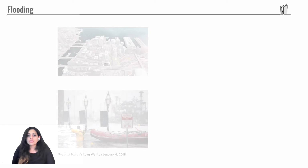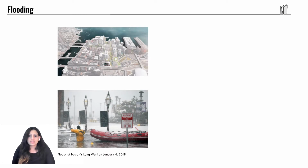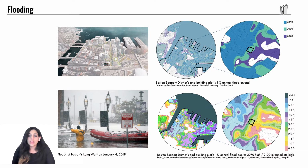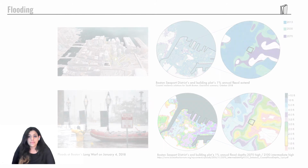Climate change will also aggravate natural disasters. The Seaport District is surrounded by the Boston Main Channel and the Massachusetts Bay, and is presently already at risk of flooding, and that risk will continue to increase in the future. By 2070, the expected flood line will pass the building plot and flood levels can reach up to 3 feet.